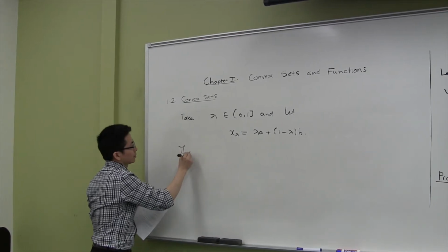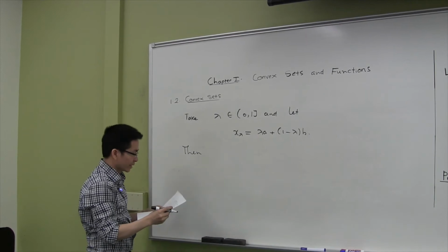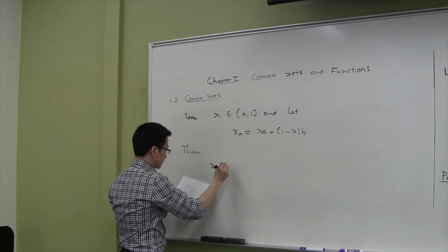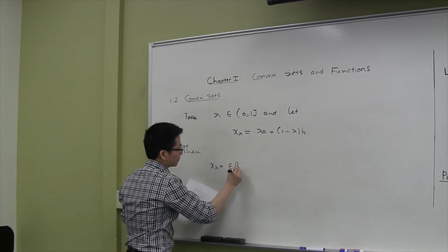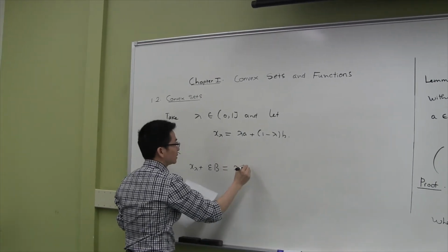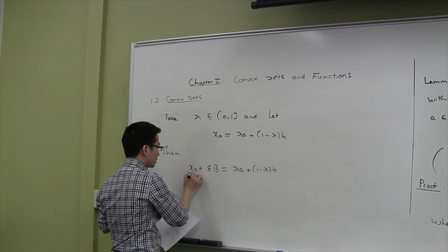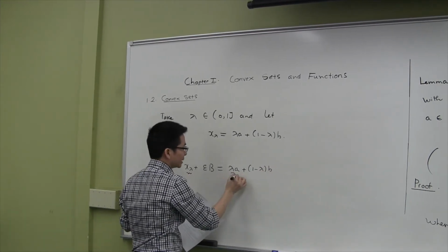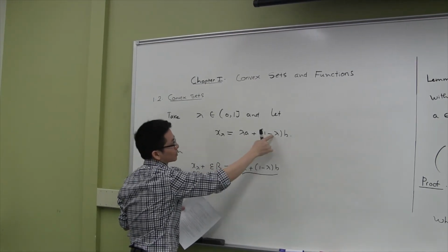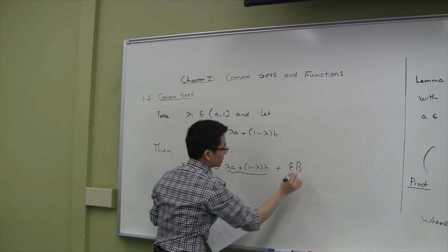Then we have the following properties. X lambda plus epsilon B is equal to lambda A plus 1 minus lambda B. Here we only replace x lambda by lambda A plus 1 minus lambda B. And then we add epsilon times B. Okay?